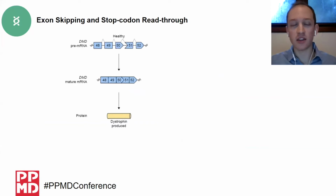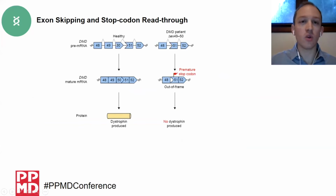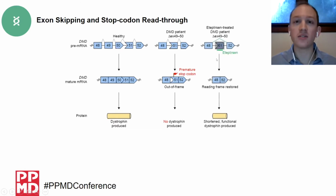A little more on exon skipping, and I think Anne did a nice job of covering it, but just to help visualize it. In a normal, healthy patient, we have all the exons. When they go to the mature mRNA, they all line up like puzzle pieces, and you get a normal full-length dystrophin. Someone who has a deletion, in this case exons 49 and 50 deleted, when they go to the mature mRNA, the puzzle pieces no longer fit together and we don't get any production of dystrophin. The exon skipping therapies essentially say we're going to try to skip one of those exons that's causing the pieces to not line up. By doing that, we can restore the reading frame and we get this nice shortened functional copy of a dystrophin protein.